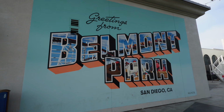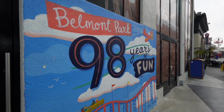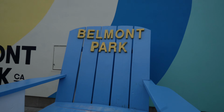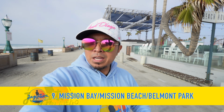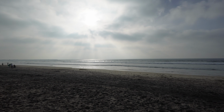The next spot to check out here in San Diego is the Mission Beach, Belmont Park, Mission Bay, SeaWorld, Pacific Beach area. It's all in one area and you can spend a day or two here exploring everything. I would suggest you rent a bike, grab yourself a skateboard, get yourself some flip-flops, some extra swim trunks, because this is a nice place to lounge out and have a beach day.